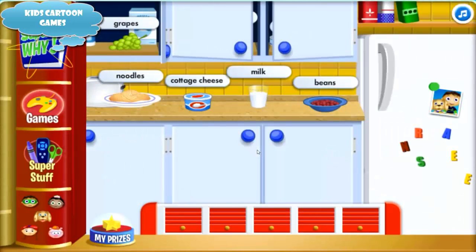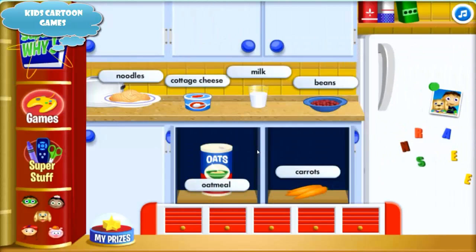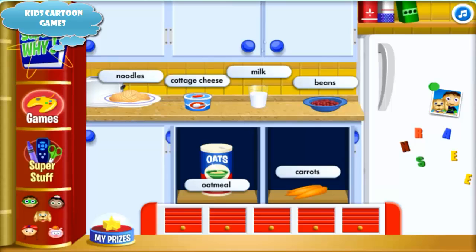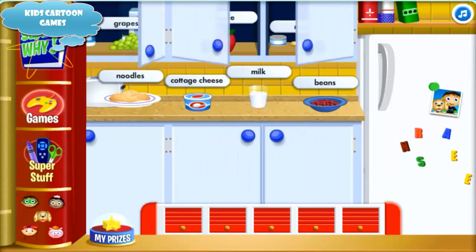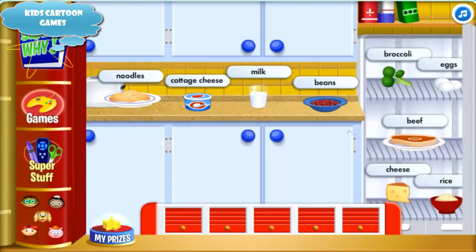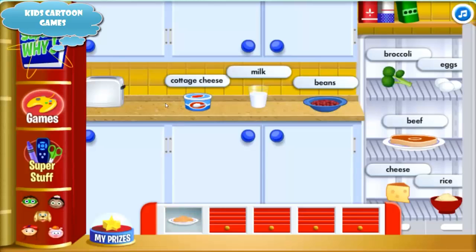Choose five items to make a pup-tastic meal for the super readers. Remember, choose a protein, fruit, vegetable, grain, and dairy item to build a healthy and balanced meal. We need a brain. Woof woof! Beef is cool. No meal is complete without a grain. Grains give us energy. Can you find a vegetable?